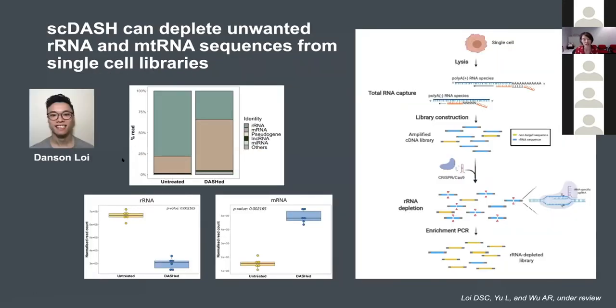And so that means that we would be, in the usual case, capturing also a lot of ribosomal RNA fragments. To address that, my other student, Danson, adapted the original DASH protocol using the CRISPR-Cas system to be able to deplete ribosomal RNA sequences from a single cell prep. Using this modified DASH protocol, we're able to deplete most of the ribosomal and mitochondrial RNA from our single cell libraries. You can see from the left here the results. After our DASH treatment, the amount of ribosomal RNA in the library is greatly reduced, and we can profile a lot more mRNA in the sequencing output. This is a manuscript that's currently under review, and again, we hope to make this protocol available for everyone to use very soon.